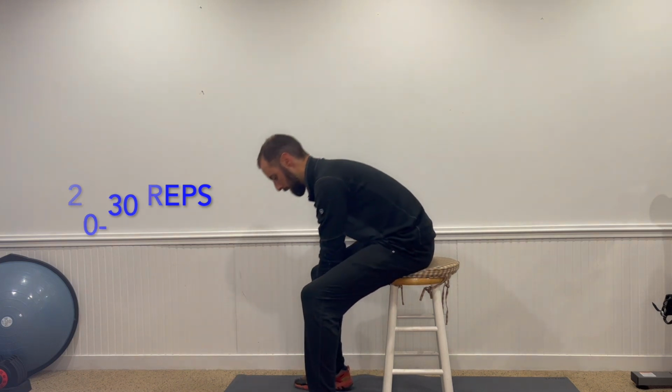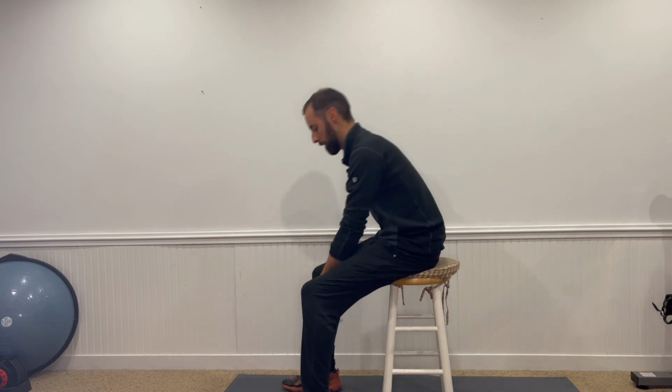And again, these exercises are to be done right before bed. You want to do them to see if they're going to start to get rid of those cramps right away. You're going to do about 20 reps of those.